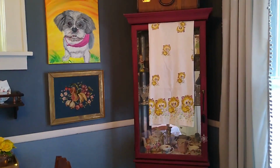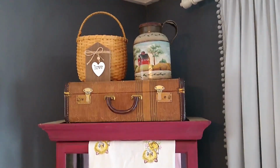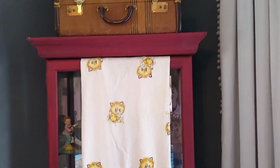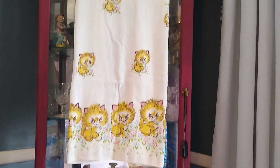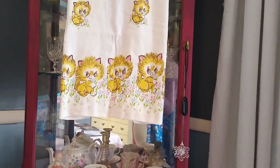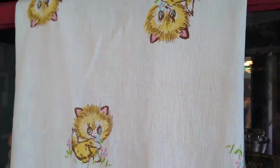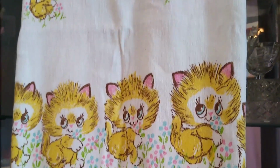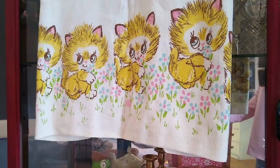And on my curio cabinet, I have a vintage baby blanket that I thrifted a few years ago. It's not necessarily Easter but I pull it out every year for spring because of the adorable little kittens on it and the coloring. It just screams spring to me. Some years I use it as a tablecloth on my coffee table.